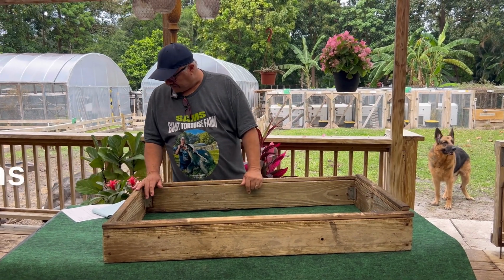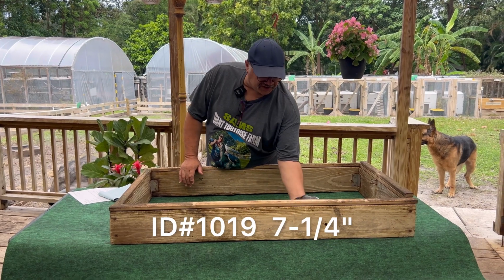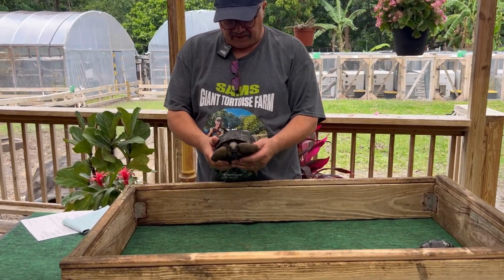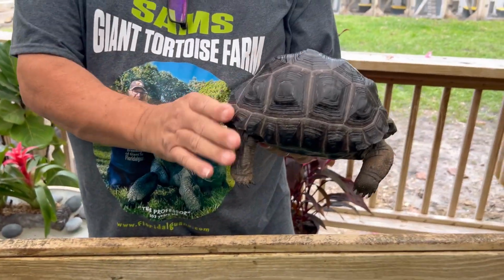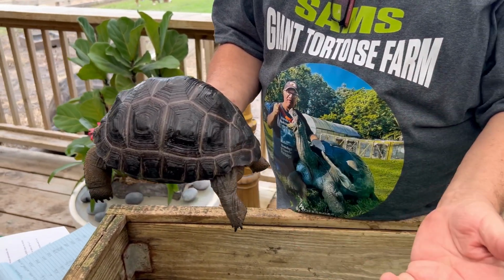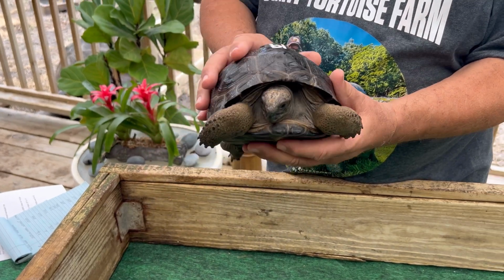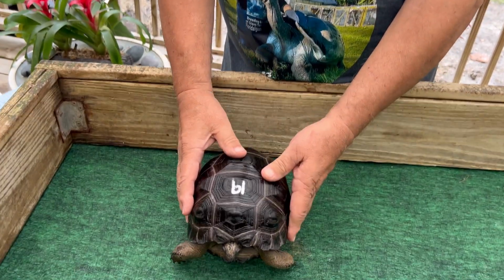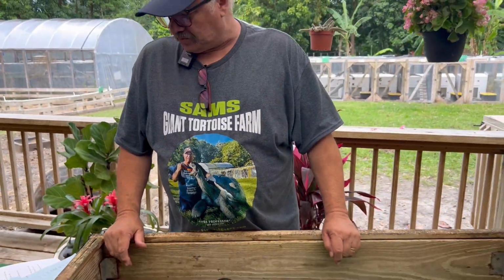So first off is number 119. This is 7 1/4 inches. I love this guy. He's great. He's a bowling ball. You can come in, Samantha, and get a little bit better look at him. He's nice. He is a double skewed animal, which means he has this divided skewed here. It's not really significant in my opinion. I just love this guy here. That is actually 1019 is what his ID number will be.